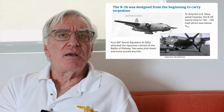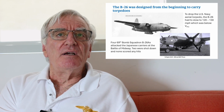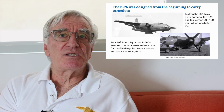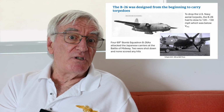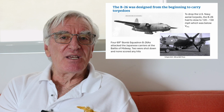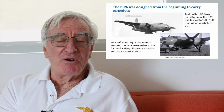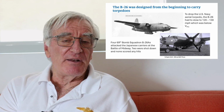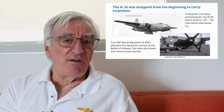The reason that the Army Air Corps and then Army Air Force stopped using the torpedo is you had to slow it to drop the Navy torpedo, which is what they were issued, to 120 to 130 miles an hour, which was about 20 to 30 miles an hour below the VMC. So in other words, you slow up, get to a point where if you got an engine that's hit, you're going to crash because you can't control the airplane, or it'll be difficult to control, and then you're going to drop the torpedo and you'll be straight and level while you're doing it.